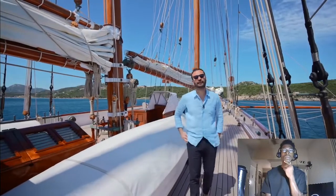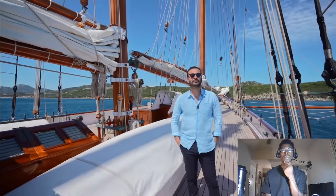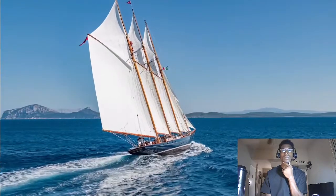It was awesome. You know, I'm from South Texas, a big sailing area in Corpus Christi, and I've been on a lot of sailboats in my life, but I've never been on one this size. There's a totally different feeling than being on like a 15-meter sailboat.